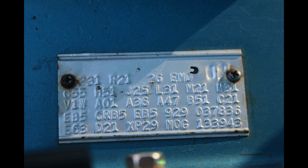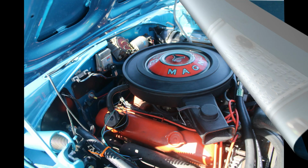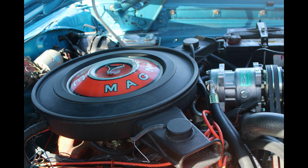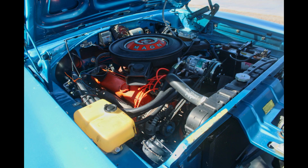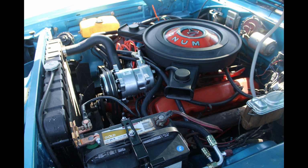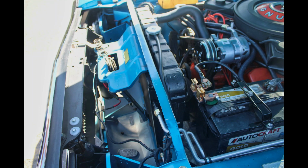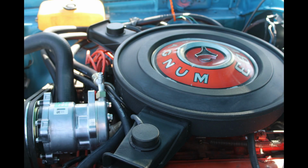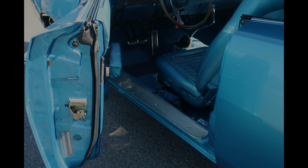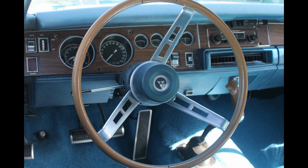Everything in the car is original. Engine, transmission, rear end. The carburetors, I put an Edelbrock carburetor on it because the Holley were terrible at that time. And I removed the original air conditioner and put in an aftermarket air conditioning. Front seats are original. The leather on the front seats is original. I did do the headliner and of course the vinyl top. Had it repainted. It's original color. Everything's original.